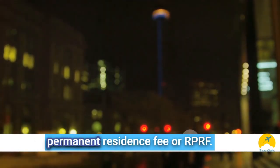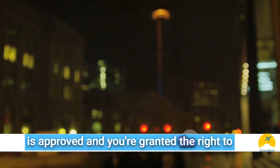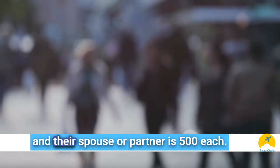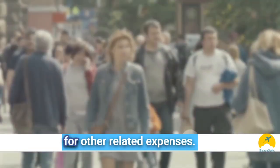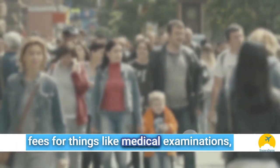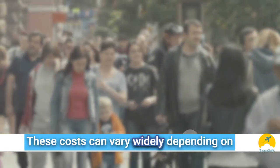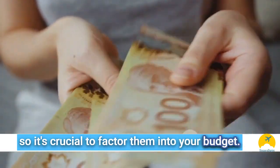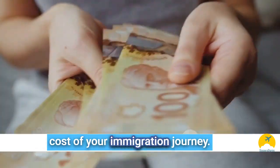Next, we have the right of permanent residence fee, or RPRF. This is what you pay when your application is approved, and you're granted the right to become a permanent resident of Canada. The RPRF for the principal applicant and their spouse or partner is $500 each. But wait, there's more. You also need to account for other related expenses. For instance, you'll have to pay for third-party fees for things like medical examinations, police clearances, and language testing. These costs can vary widely depending on your location and personal circumstances, so it's crucial to factor them into your budget. All these fees add up, and they make a significant impact on the overall cost of your immigration journey.